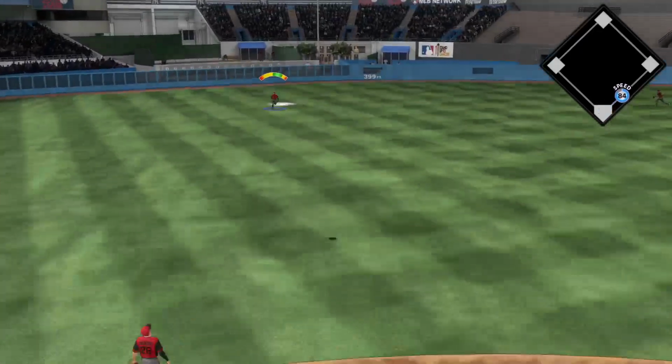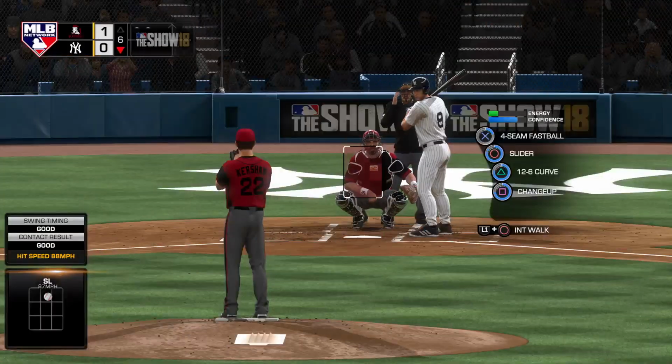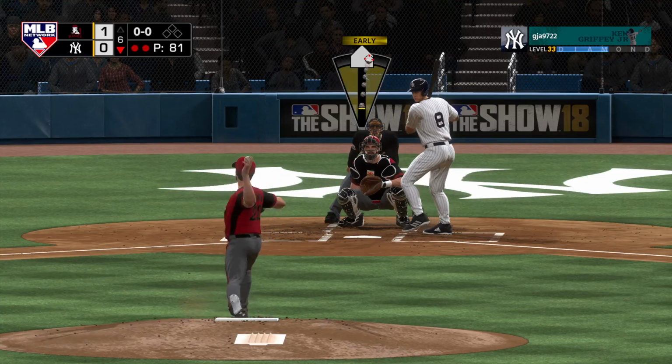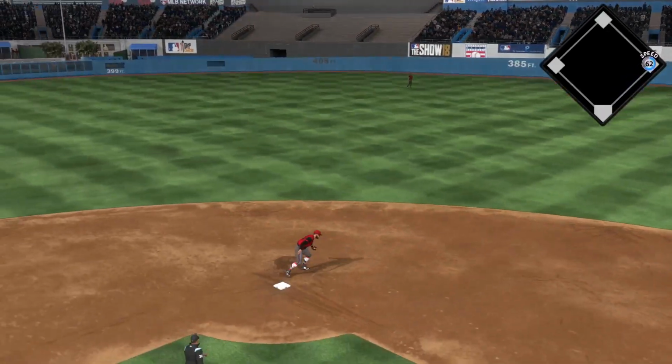Lifted the other way to left center. Calling for it, Ruth, and he makes the catch for the second out. Now at the plate, Cal Ripken. It was a fly out for him in his last trip. Hit well on the ground to first. And this will get through into right, and he's aboard with a single.